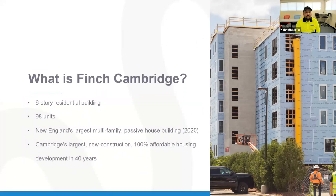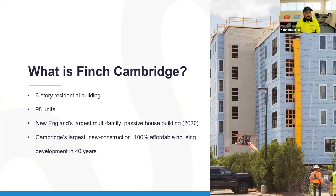So what is Finch Cambridge? Finch Cambridge is a 6-story residential building just outside of Boston in the city of Cambridge that has 98 units in it. At the time, it was New England's largest multifamily passive house building as of 2020. It's also Cambridge's largest new construction, 100% affordable housing development in 40 years. So not only are we building a great affordable housing development, but it is passive house. And this is something that is extremely important to the people that need affordable housing: affordable utilities.